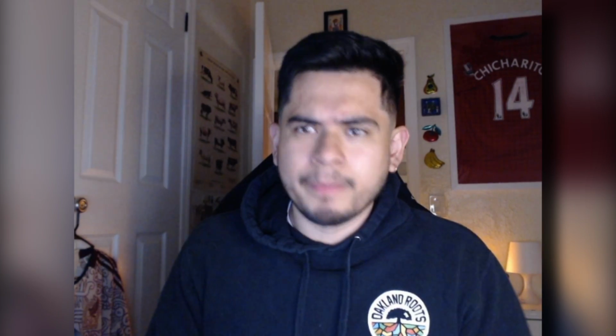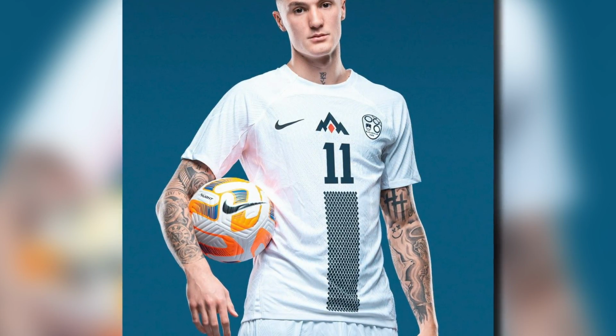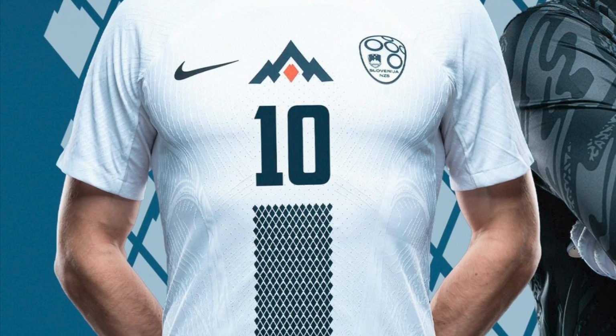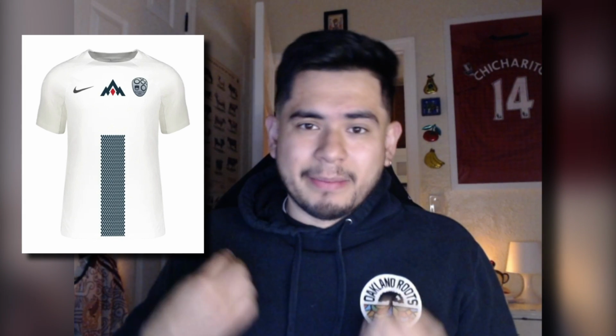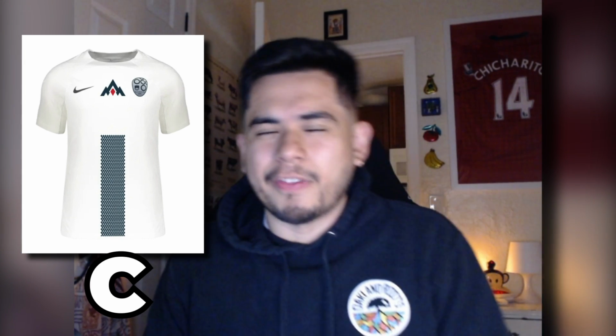All right, so for Slovenia, a country that you probably would not expect to be in the upper echelon of footballing fashion, you kind of get what you expect with their home kit. White base, it has a little bit of a design going down the middle. In the middle of the jersey, you'll find a design that's meant to represent the mountain ranges in the country, and then a single vertical stripe going down the middle, which has a little bit of a pattern to it as well. Honestly, this jersey is extremely mid. There's not really too much about it. This one gets a C grade from me.